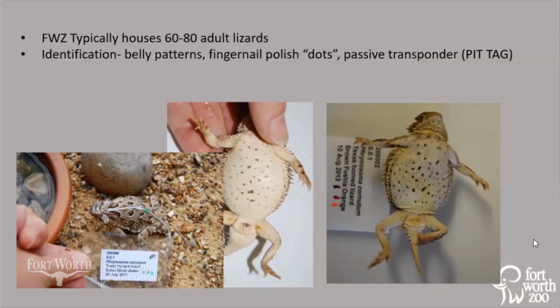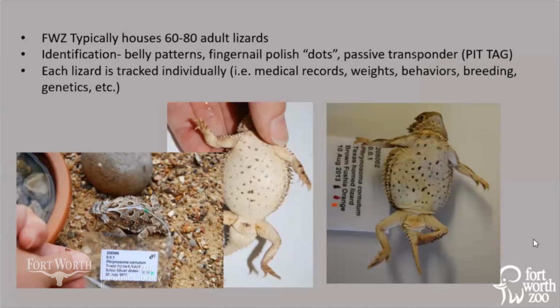Because every single animal has its own ID number. And then we also put passive transponders, or PIT tags, in the horned lizards, just like you do your cats or dogs, so that we can identify them if the visual methods don't work. Like I mentioned before, they each get their own house number, and we track that in our computer systems. So we do medical records on them. Each animal has its own medical record: weights, behaviors, breeding, genetics, etc. So every individual horned lizard gets the same treatment as our elephants do, mostly.